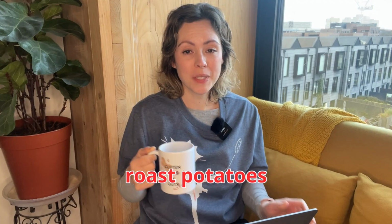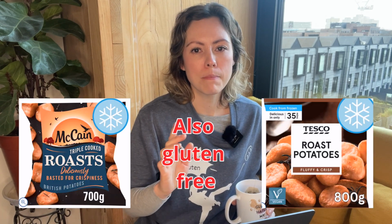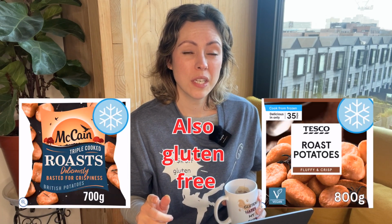Frozen, not the film. We're in the frozen section. Roast potatoes. Aunt Bessie's always have your back. Yes, those are the ones I use every single year. They're gluten-free. I haven't found many roast potatoes with gluten in them, but some can have wheat in them because they'll use it for a crispier texture or something.